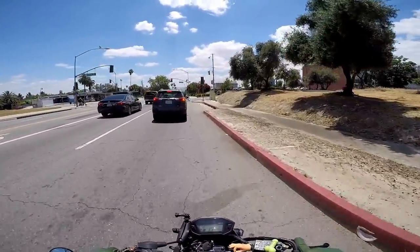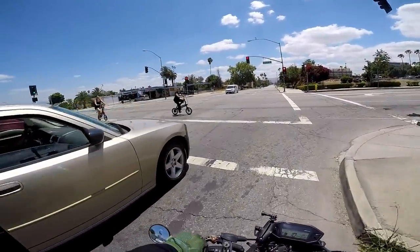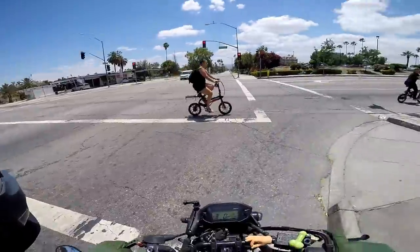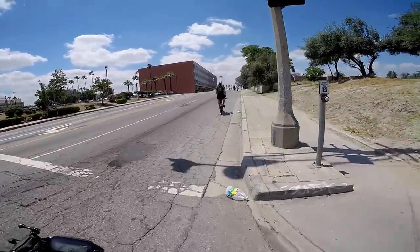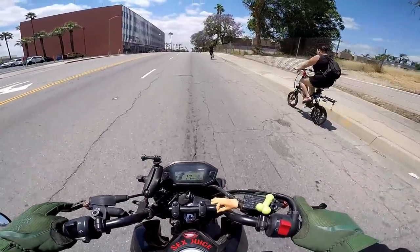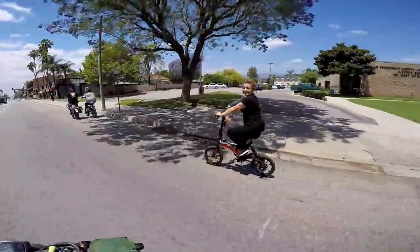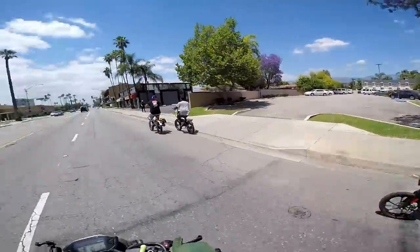Man, look at that loco on the bike over here. Hey. Swagtron. I'm gonna swag it up with you guys, okay? I'm gonna swag it up too with you guys.